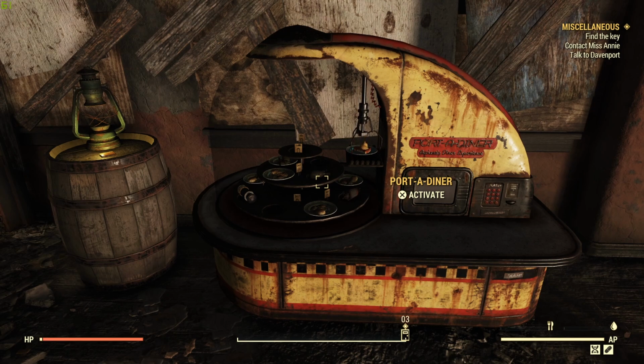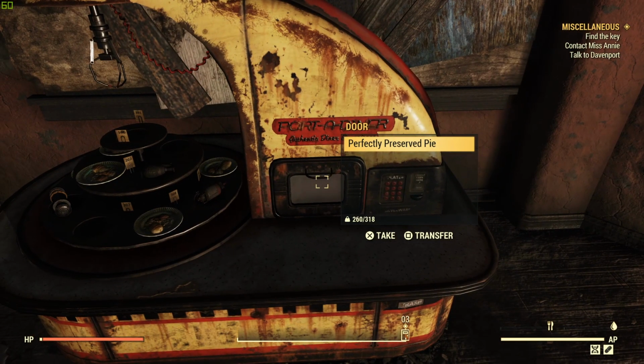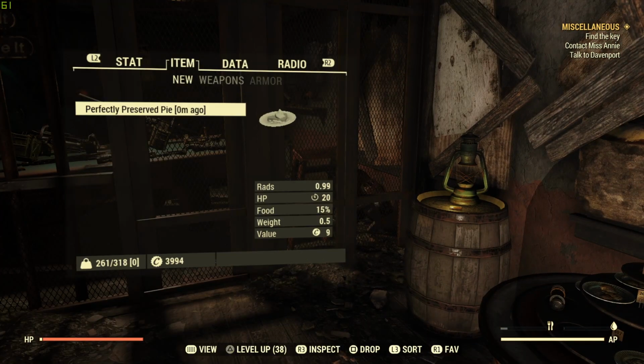Okay, I didn't get it in the video before this one. I got it in the video before that, so 2 videos ago. But that's the second perfectly preserved pie we've had. That makes it all worthwhile. That makes the lack of activity worthwhile for this last week and a half. Oh my god, I can't believe I've got another one. Amazing. Okay, that's a good sign for the video.